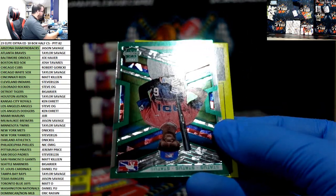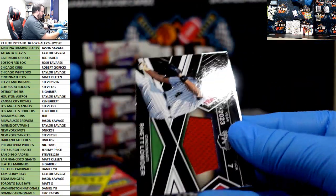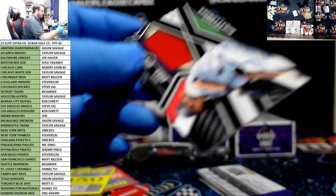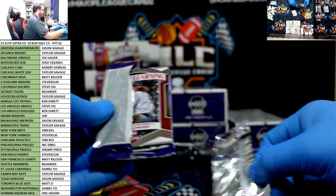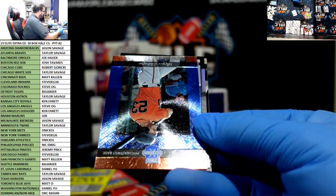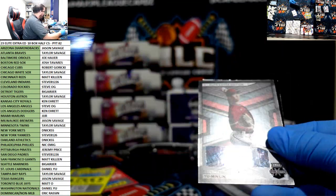Bradfield Jr., Hector Perez to 499 for DPL. We got 150 to add to the stack. Rhett Lauder. Lauder all over the place. Bryce Eldridge for San Fran. That's a nice name. 349.